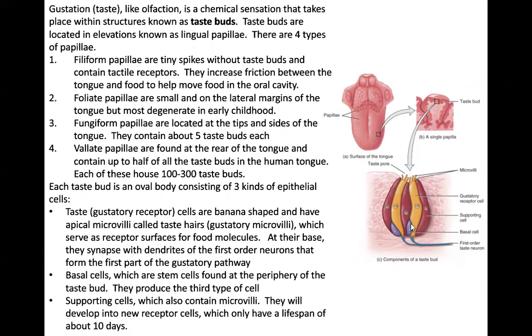We've also got in purple here basal cells, which are stem cells found at the periphery of the taste bud, and they produce the ones that are kind of dark red colored, the supporting cells, which also contain microvilli, and they actually will then transform, becoming receptor cells. So it's kind of a nice life cycle. These purple ones become the red ones, which then become the yellow ones. Because we have to continually replace these receptor cells because they only have a lifespan of about 10 days.